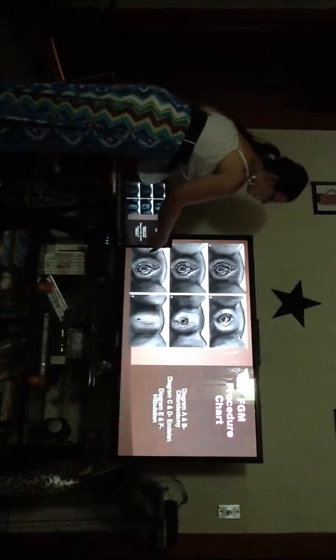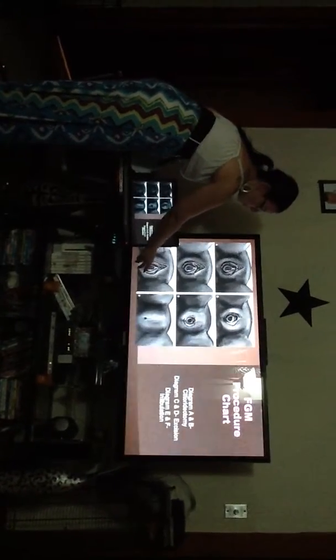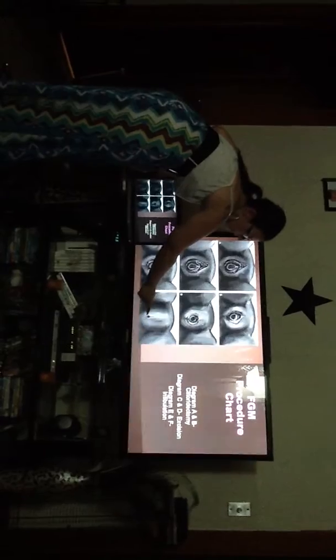The third one is the infibulation, which removes the clitoris, the labia minora, and the labia majora, which is the whole thing. And it sews it all the way down, so like I said, there's just a vaginal opening right there.